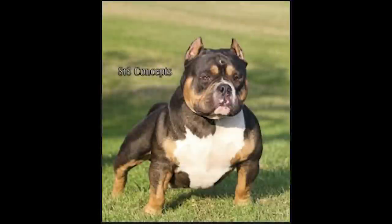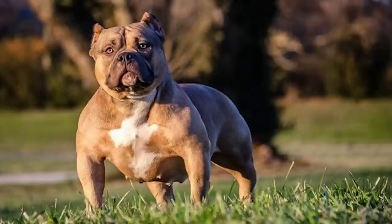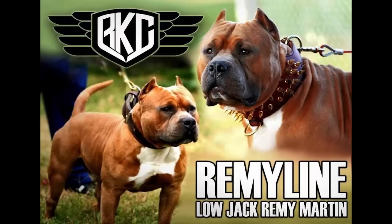On the bottom side of Raider's mom's pedigree, she goes back to this badass boy Phenom, another one of Dax's best producing sons, and she also has a tad bit of Razor's Edge blood in her. She goes back to two times LoJack's Remy Martin, as seen here.